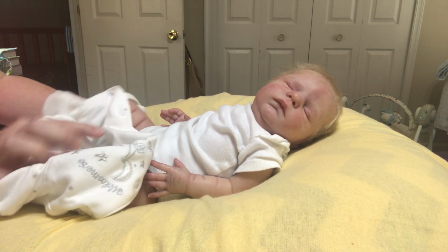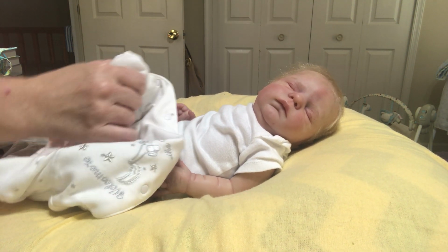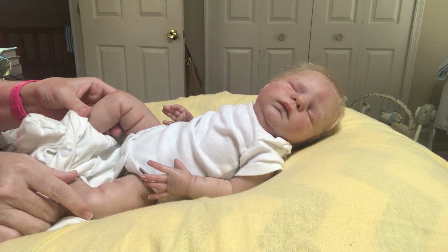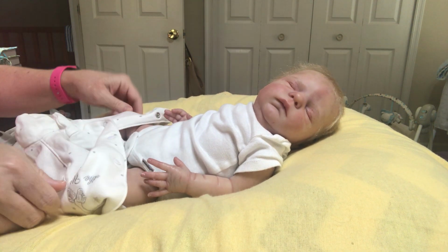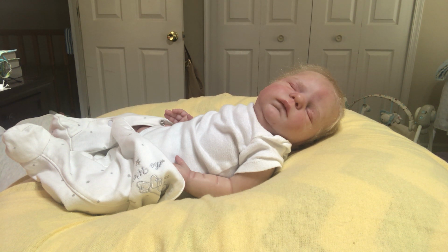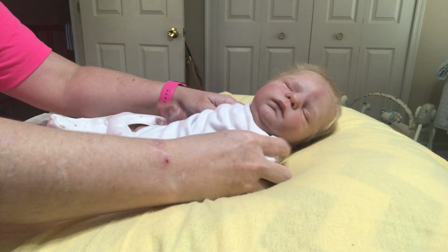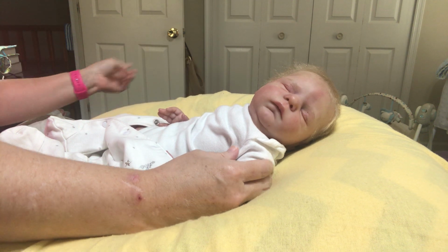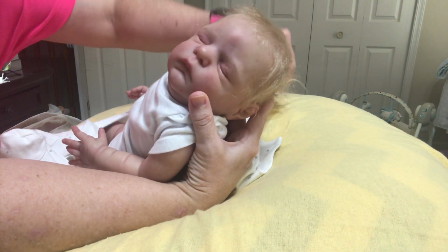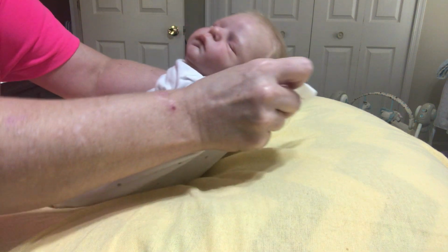Okay. So I've been thinking about... look at these legs, y'all. I love these legs. I've been thinking about downsizing my nursery again. I think I have, and this is just an estimate, 18 or 19 dolls in my collection. And they don't all get the attention that I would like for them to get as a doll that's in my collection.